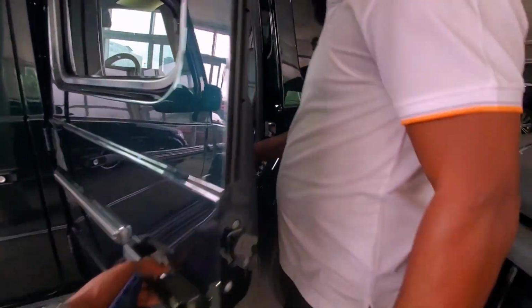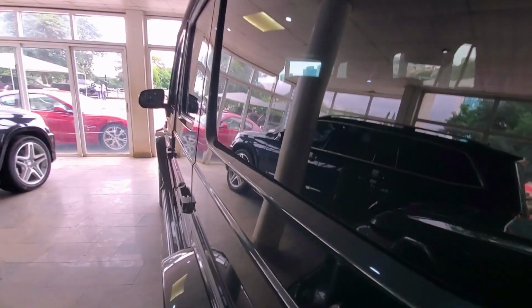Yeah, you can see the back seat. It's fully black leather. So lovely. Put your kids at the back seat. Friends, you must see the trunk of the car.